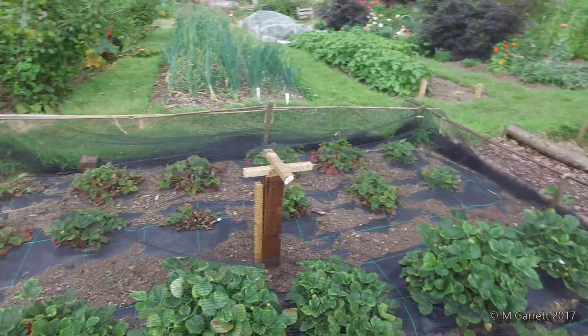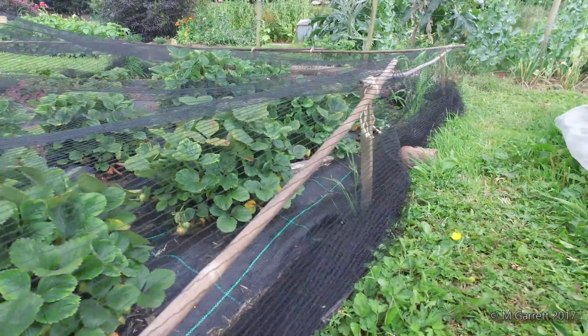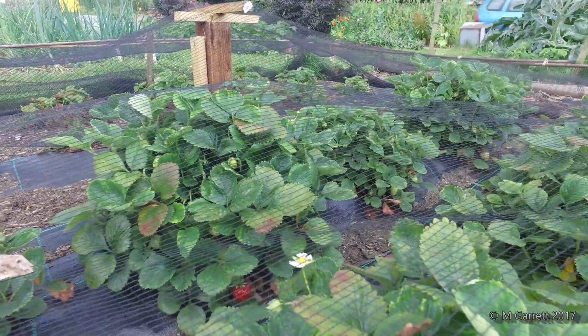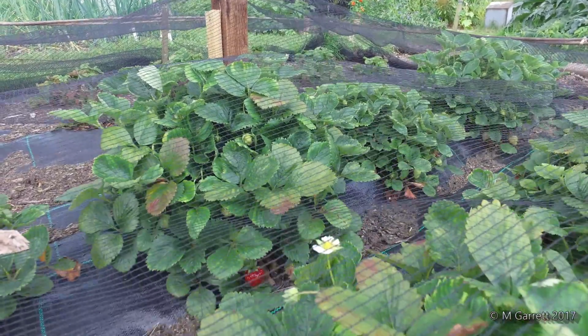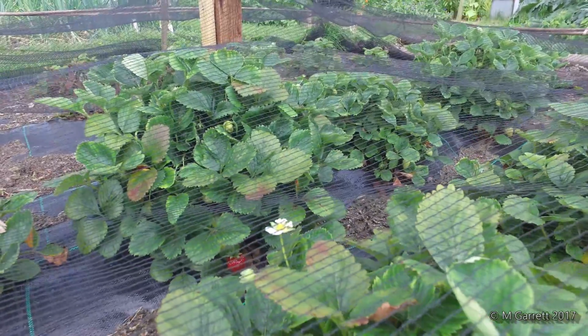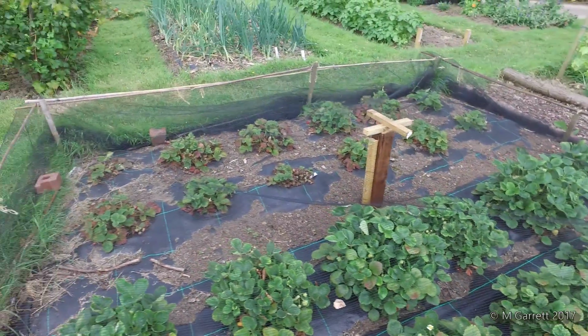Most of our strawberries are now finished, apart from our late variety Malwina, which is providing us with a steady crop of lovely berries. By far the sweetest strawberry we have.